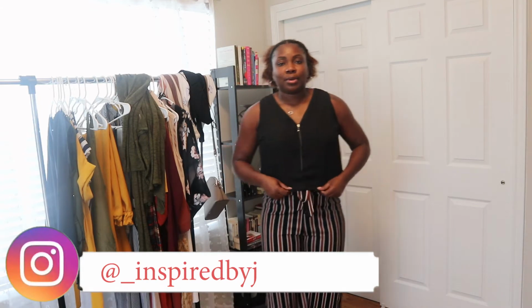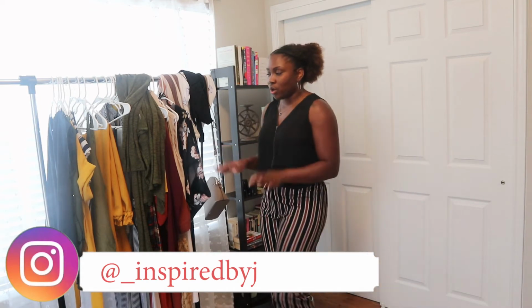I'm trying to find some more pieces. I have a few, but I want some more. But this is what we have here so far for outfit number 3. All right, guys, so I'm all for jeans and a nice blouse, whether with some boots or some heels.